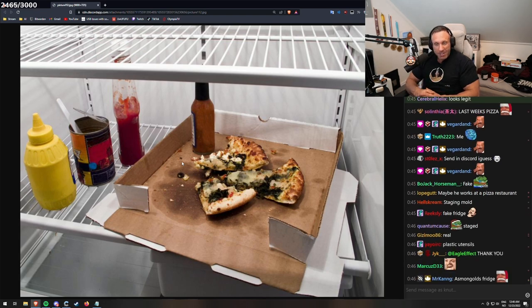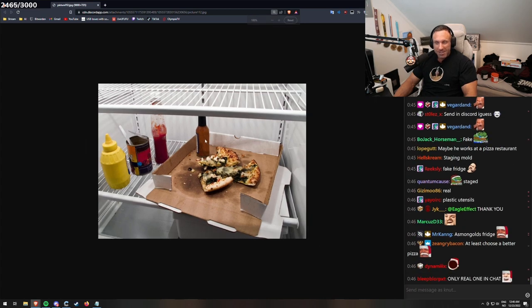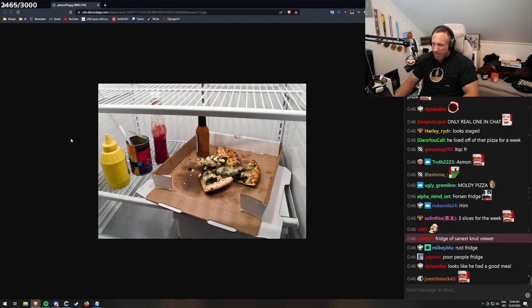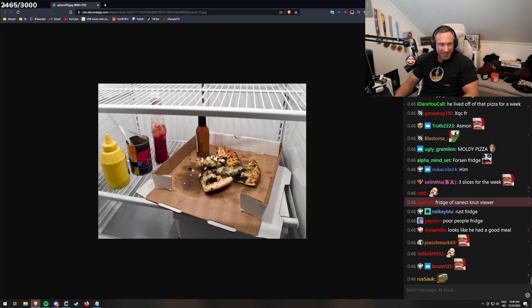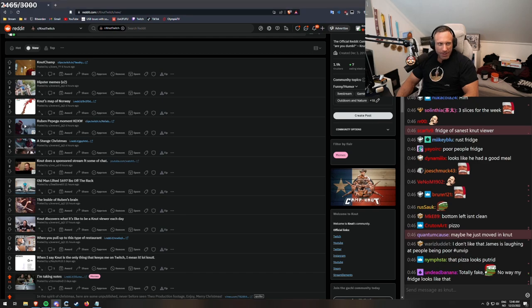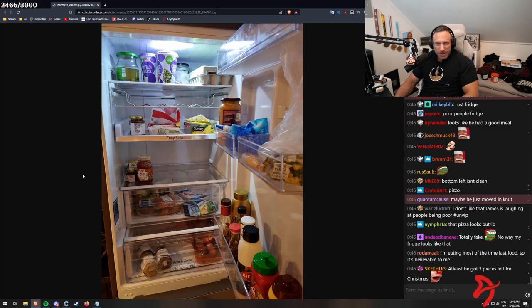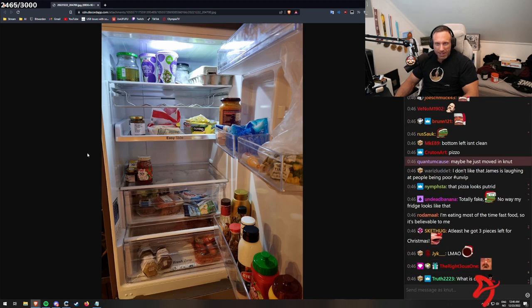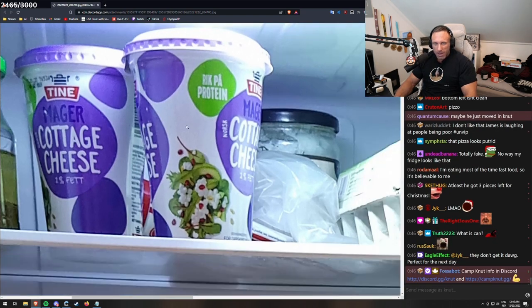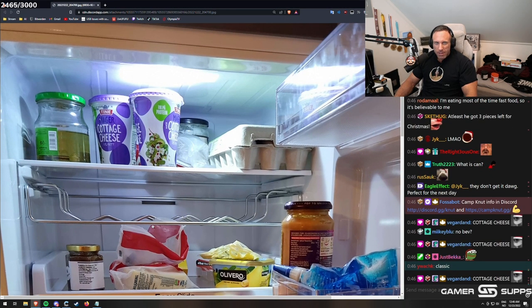Well, it's not much to say. It looks like a clean fridge, at least. It's just nothing there. Fridge of sanest Knut viewer. Maybe just moved in. This looks like a Norwegian fridge again. Here we have some cold. Yeah. You should start guessing what country these people are from instead of rating it. This is Norwegian.